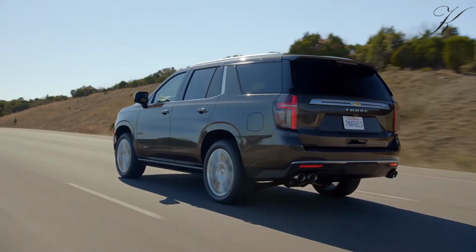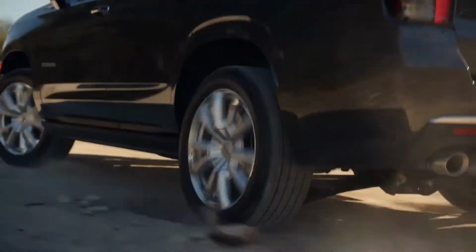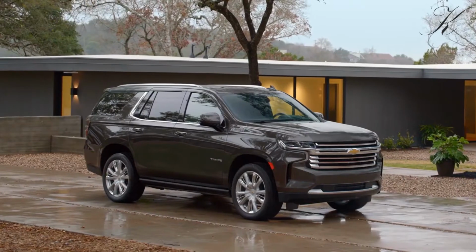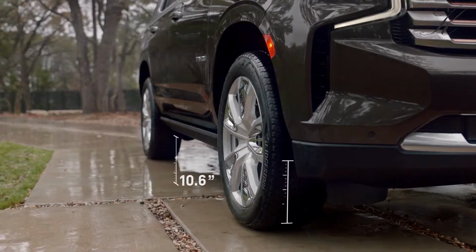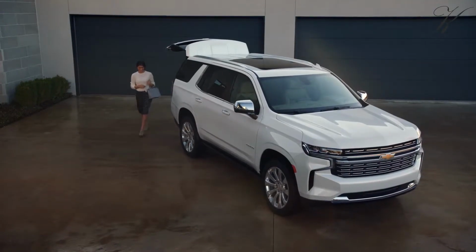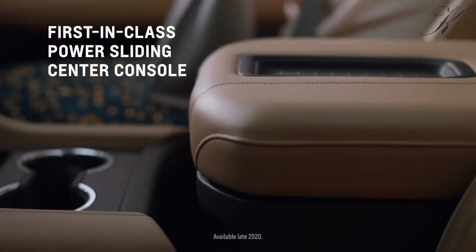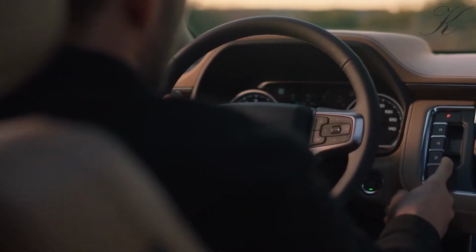The Tahoe and Suburban have been loved by Americans for a long time and are quite common on the streets of the US. However, the interior of the previous version was similar to a pickup truck, so people give favorable comments for this new design. The screen has expanded from the previous 8-inch to a 10.2-inch screen, but there is no small storage space behind the screen as in the previous model. The center console allows sliding movement with a button and has more storage space.